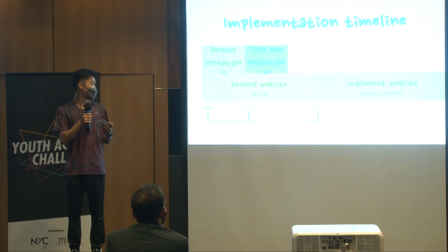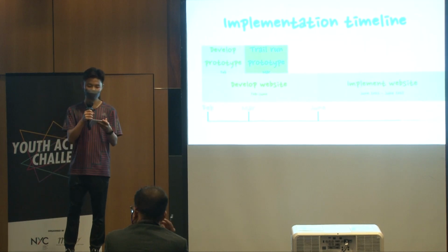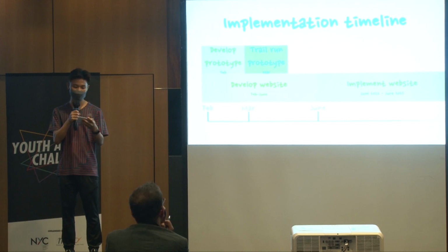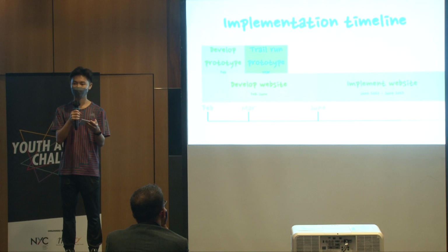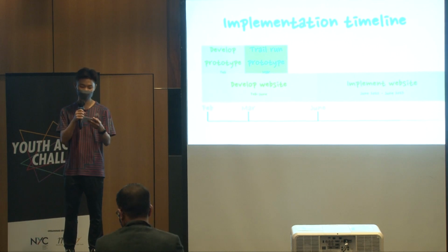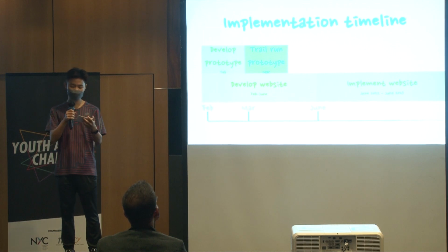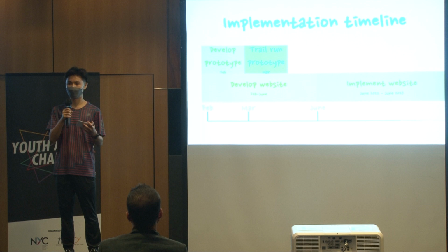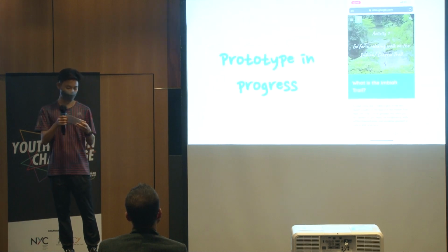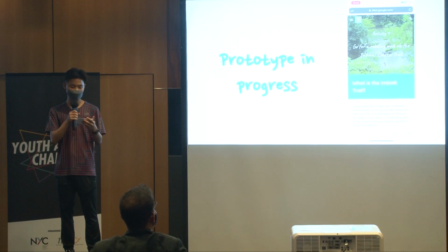So this is an overview of the implementation timeline we have from now on. We hope to develop our prototype and solution simultaneously and run these early on during March. Any problem can then be addressed in our real solution. We hope to implement our website early in June as it is a peak period for vacations and to continue it until June 2023. Here's a sneak peek of the prototype which we are working on right now.